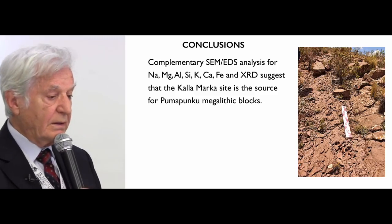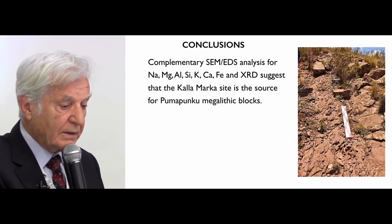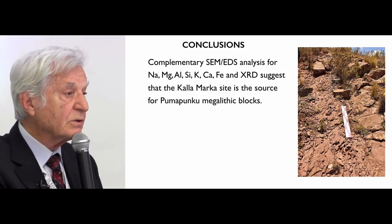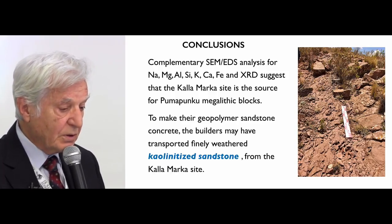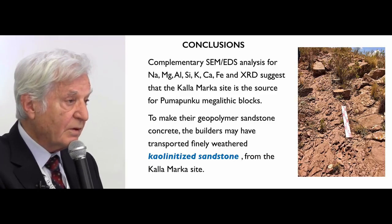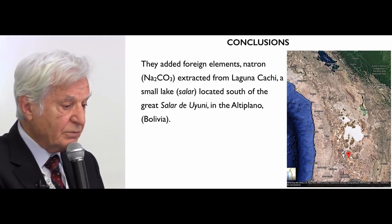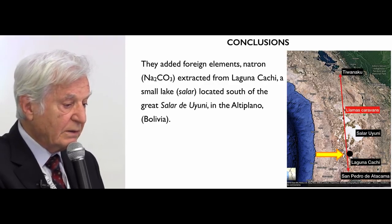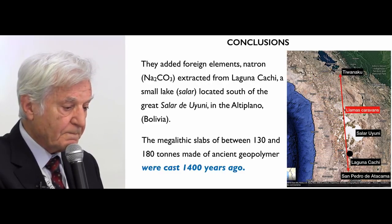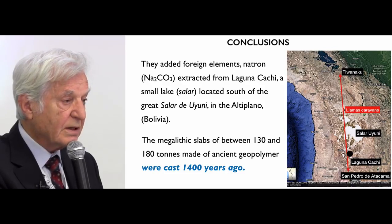The complementary SEM EDS analysis for sodium, magnesium, aluminum, silicon, potassium, calcium, iron, and XRD suggests that the Kaya Marka site is the source for Pumapunku megalithic blocks. To make the geopolymer sandstone concrete, the builders may have transported finely weathered kaolinized sandstone from the Kaya Marka site. They added foreign elements, natron, extracted from the Laguna Cachi, a small lake located south of the Great Salar de Uyuni in the Altiplano. The megalithic slabs of between 130 and 180 tons made of ancient geopolymer were cast 1,400 years ago.